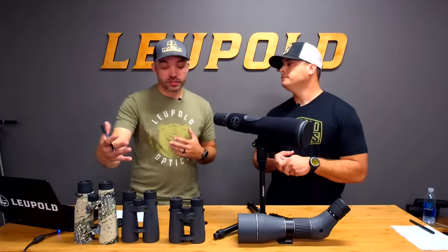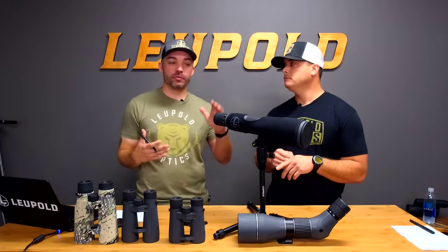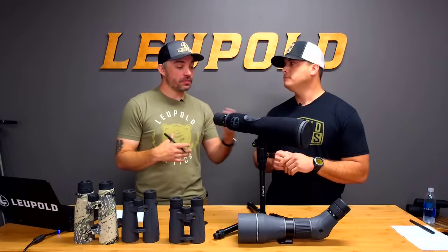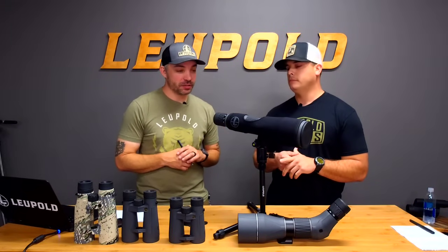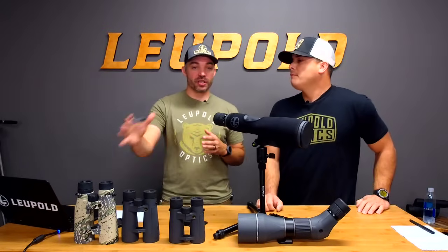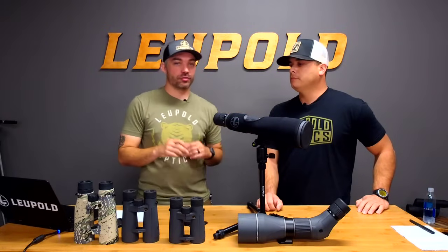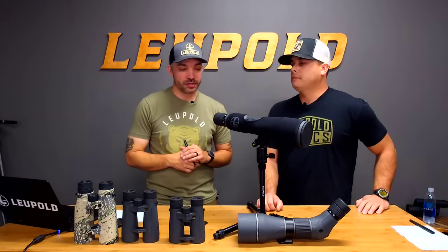The same thing we've talked about with scopes. You can take in a bunch of light, but it's about what you do with it when it's inside the scope. And how do you make that usable again to the human eye, and having that resolution and clarity, and being able to distinguish: is that an antler, or is that a branch, in super low light conditions?